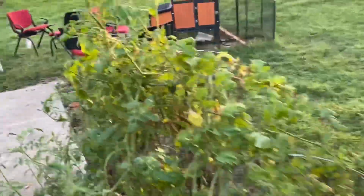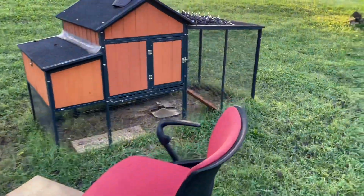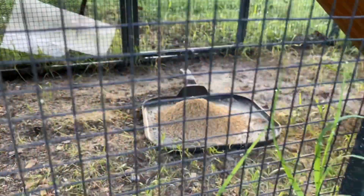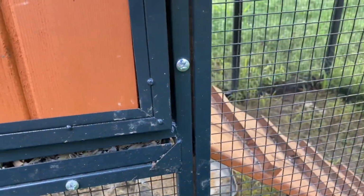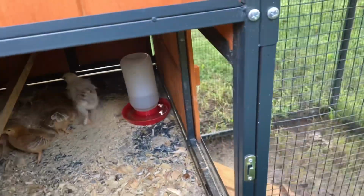I had just come in early this morning to let the little chicks out for them to be roaming. Plenty of food for them. They look like they're ready to do good out there. They all seem to be doing good, so.